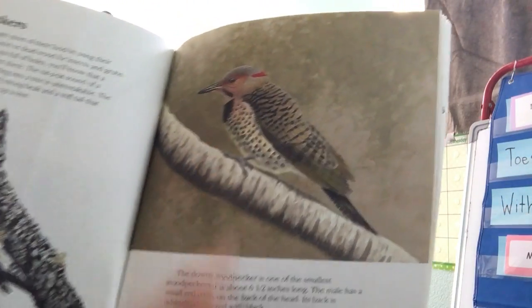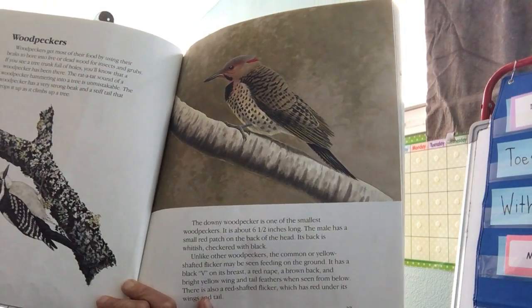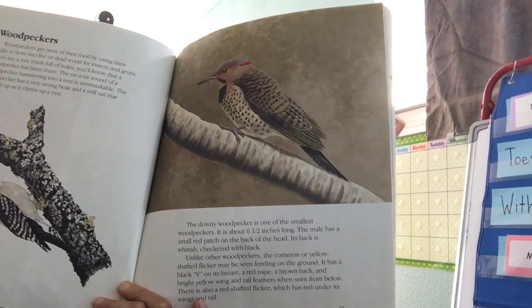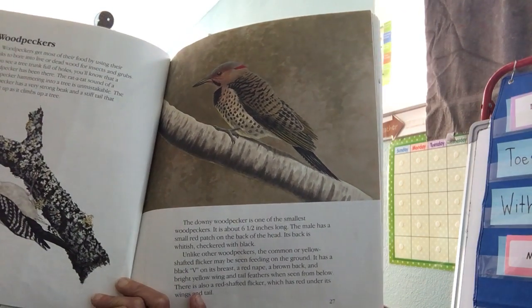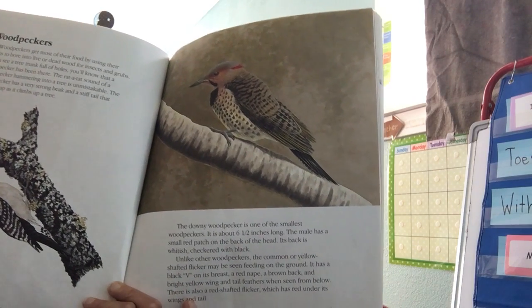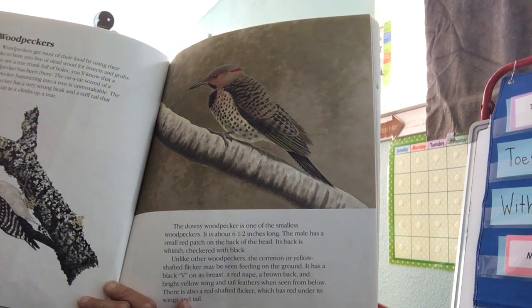This woodpecker here is called the downy woodpecker. The downy woodpecker is one of the smallest woodpeckers. It is about 6.5 inches long. The male has a small red patch on the back of the head. Its back is whitish, checkered with black.